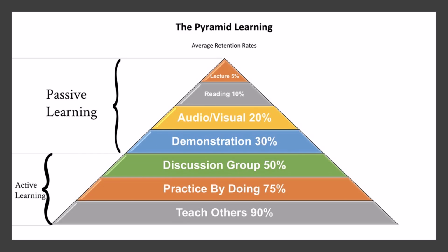People learn even more if they have hands-on practice, particularly if they do it right after they've been exposed to it. So if someone tells you how to do a particular procedure and you immediately do it afterwards, that's the best way to do the practice. But you also learn best if you teach others, because you have to have a good grasp of the information before you can actually teach someone else.